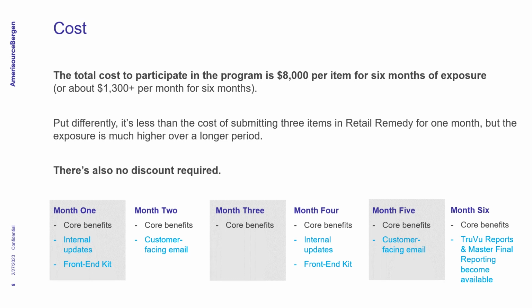There's also no discount required, so we're not saying that you need to submit a bill back or any type of off invoice discount here for 6 months. You can, of course, run a bill back in Retail Remedy while you have items on the consumer catalog, but it's not something that we're saying that you need to provide for 6 months. We know that that would be pretty cost prohibitive for most of you.